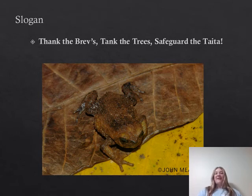My slogan for this presentation, and I'm going to mispronounce the first half of it on purpose just for the sake of rhyming, is: thank the breves, tank the trees, safeguard the Taita. And the breves, the brevicipedids, the family which the Callulina dovida species falls under. Tank the trees: let's get rid of these eucalyptus plantations and pine forests and return them to their original habitat. And then in turn, by doing all of these things, safeguard the Taita.